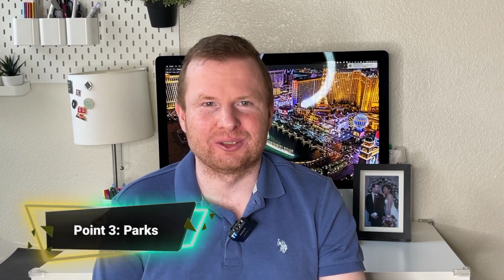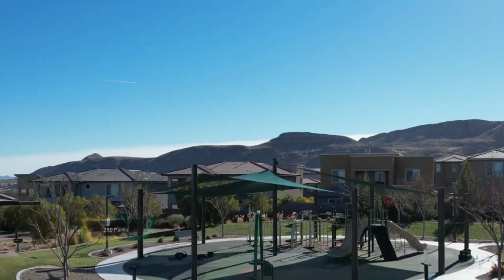The next thing to mention is the Summerlin parks. I touched on it already, but Summerlin has probably got the most parks of any area. It's actually got more parks than Henderson, and Henderson is actually a city, not a master planned community. Summerlin has nearly 250 parks, which is incredible.